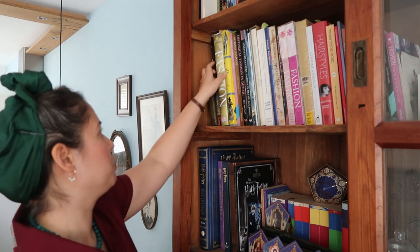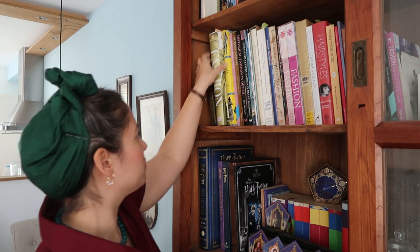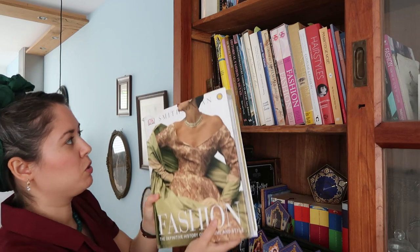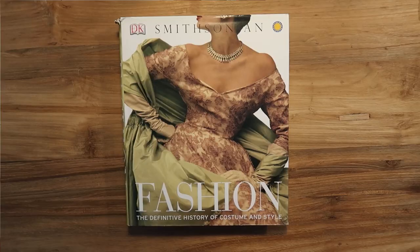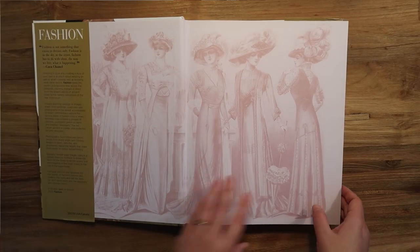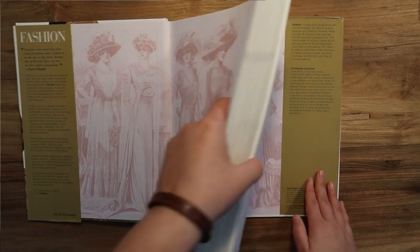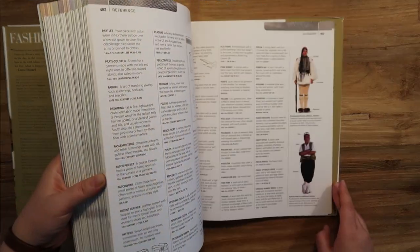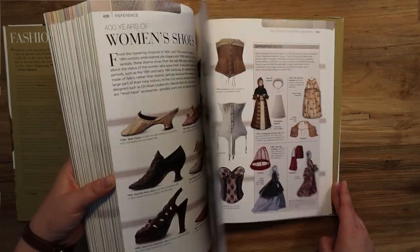The next one I would recommend is the Smithsonian Fashion Book. It is a pretty thick book that I got at a book sale, and it covers a large range of fashion history and shows some detail, but it's a good overall view of fashion history and how it evolves.